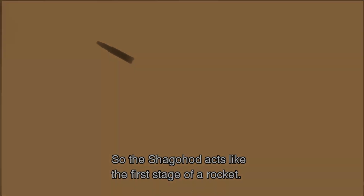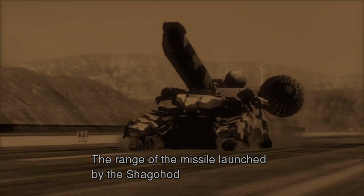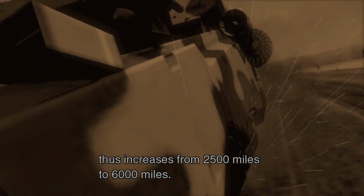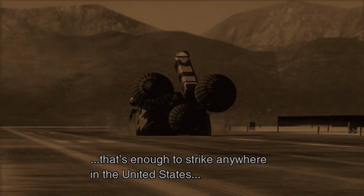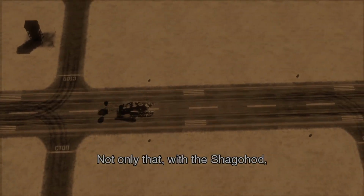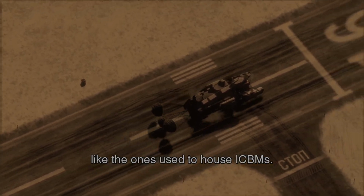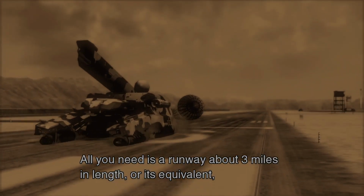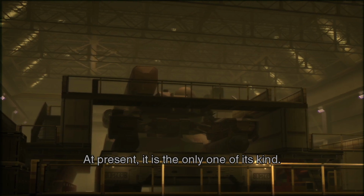So, the Shagohod acts like the first stage of a rocket. Yes, precisely. The range of the missile launched by the Shagohod thus increases from 2,500 miles to 6,000 miles. 6,000 miles? That's enough to strike anywhere in the United States. Not only that, with the Shagohod, there's no need to construct giant silos like the ones used to house ICBMs. All you need is a runway about 3 miles in length, or its equivalent. A completed prototype now sits in the hangar. At present, it is the only one of its kind.